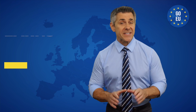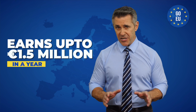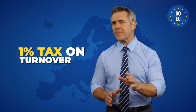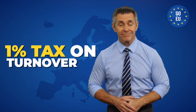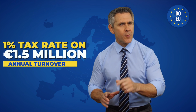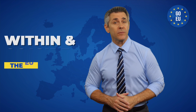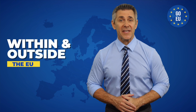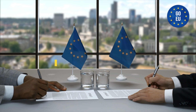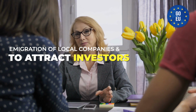If a company has an employee and earns up to €1.5 million in a year, it can opt for a 1% tax on its turnover. Yes, you heard me right. 1% tax rate on a €1.5 million annual turnover. And it is applicable both within and outside the EU. Moreover, there is no need to hide any information as it is a legitimate taxation model. The low tax rate in Romania is designed to prevent the emigration of local companies and to attract investors.